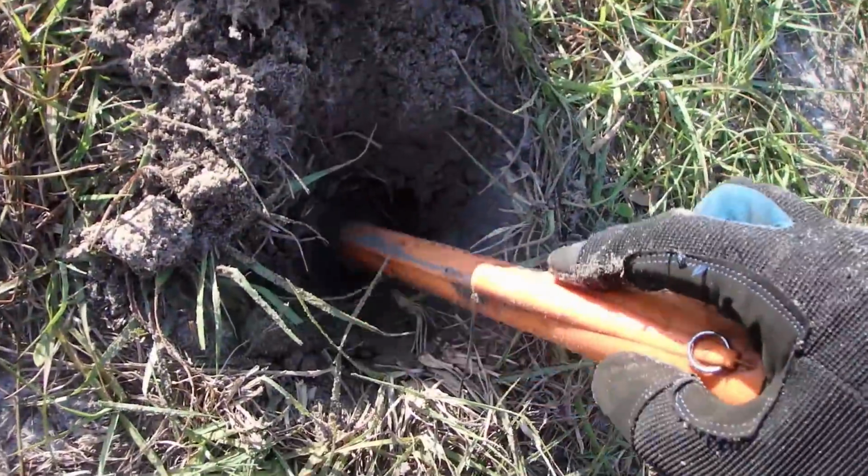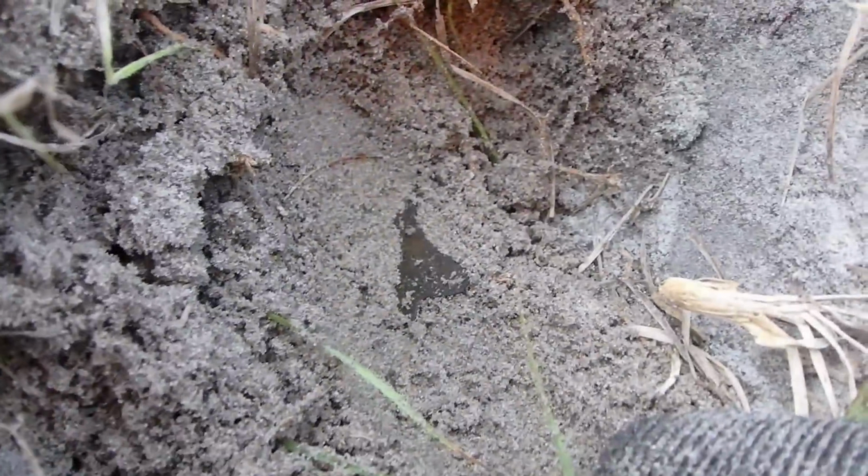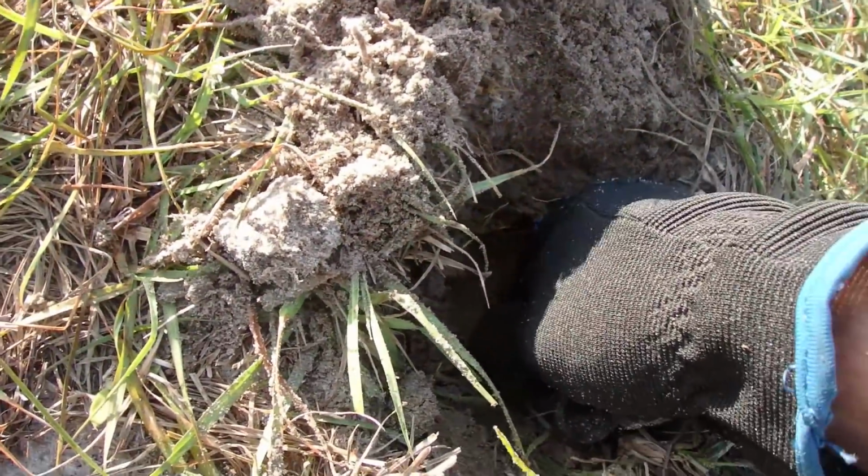Alright folks, killer signal. What I thought was like a modern zinc on top of the ground. I'm down with my pinpointer here. Check that out. It looks like brass.